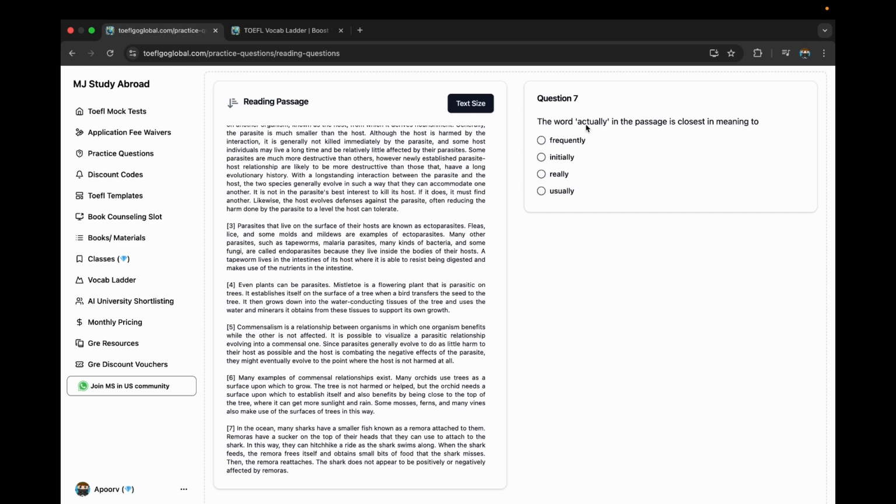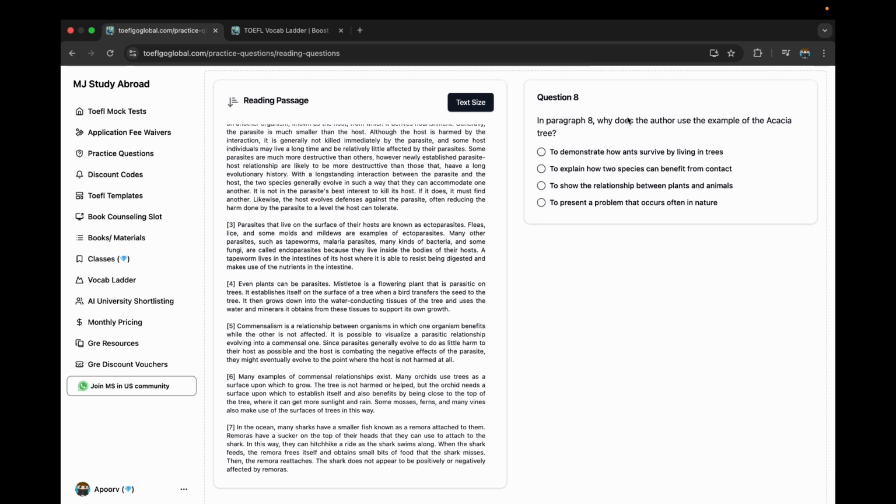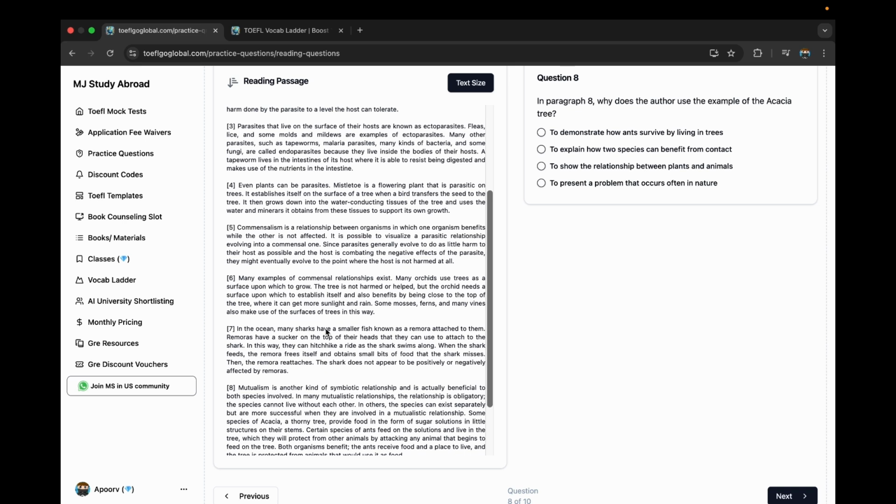Moving on to the seventh question, the word actually in the passage is closest meaning to really. And then we move to paragraph 8. Why does the author use the example of the acacia tree? Now to read paragraph 8, we quickly read paragraphs 4, 5, 6, 7, and 8.